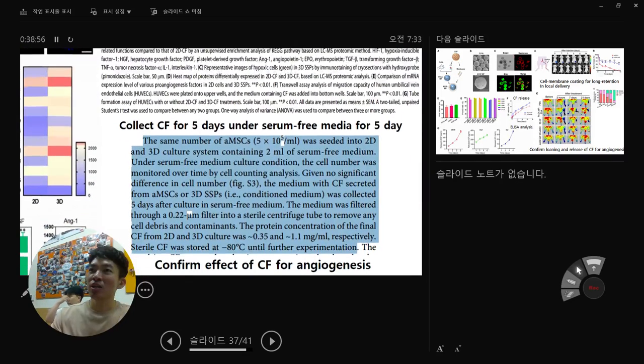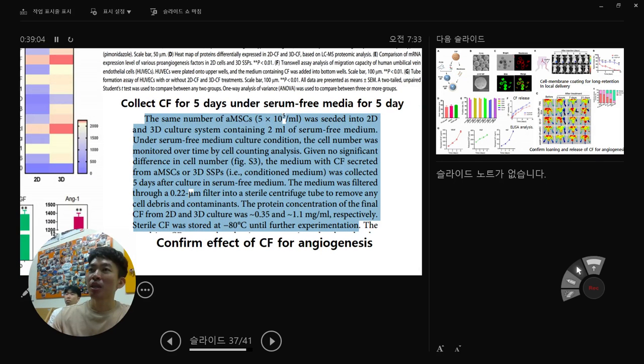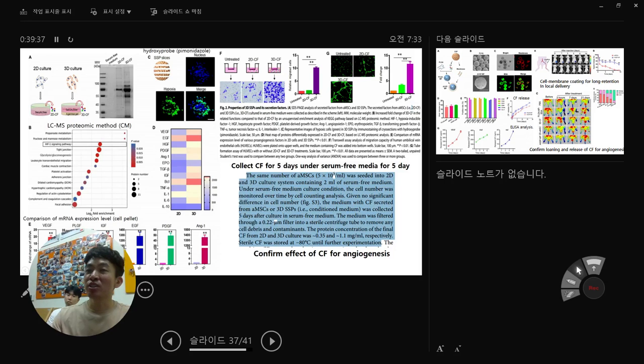And then they collected conditioning factor media for 5 days under serum-free media. This MSC, 2D and 3D, in 2 ml of serum-free medium, and then monitored cell number, but no cell number change. Media was collected 5 days later after culture in serum-free media. Media was filtered and sterilized. Actually, at this time they didn't collect the EVs. They just used conditioning media. Anyhow, in this factor, they confirmed 3D conditioning media has a better effect than 2D without any cell number change. And just by methodological performance, they can reveal some difference.